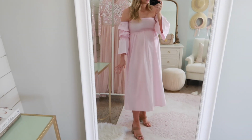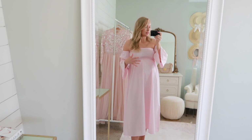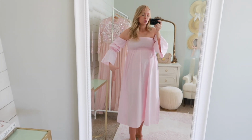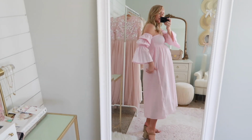The material on the skirt is a little bit on the thinner side, so especially if you're wearing this out in the daylight, I would recommend to wear a nude slip. I will link my favorite one down below, but it is also voluminous, so it's not tight against your body, so you are less likely to see anything through it.